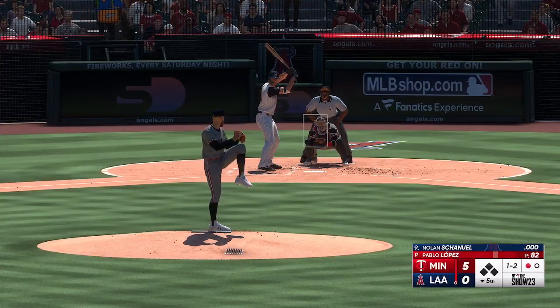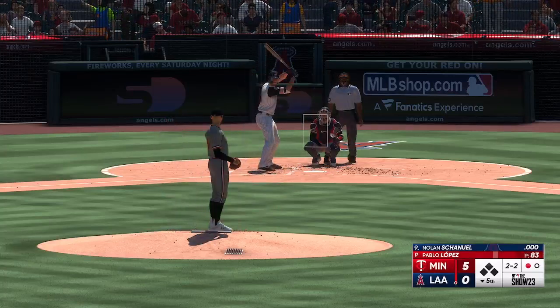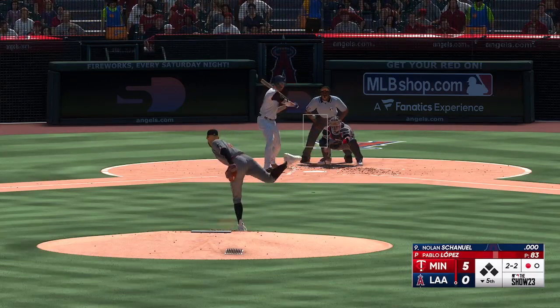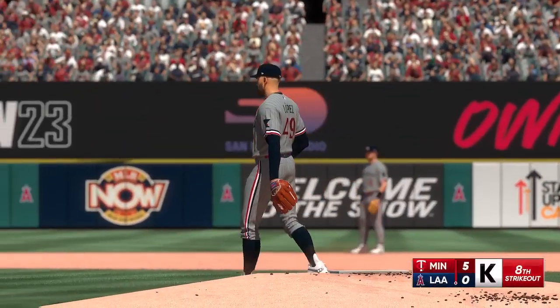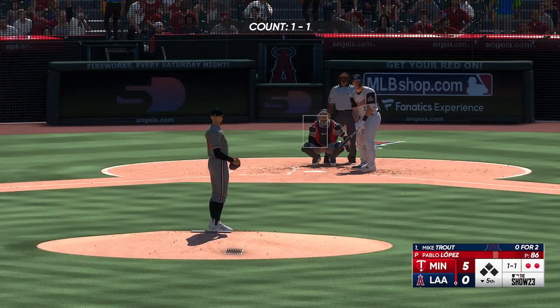Righty delivers, and a ball evens the count. Swings and misses, struck him out. He came out of his mechanics there. Typically likes to shoot the ball the other way, but that time, a little anxious.